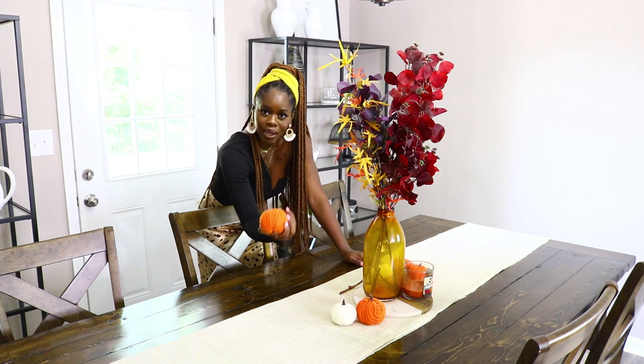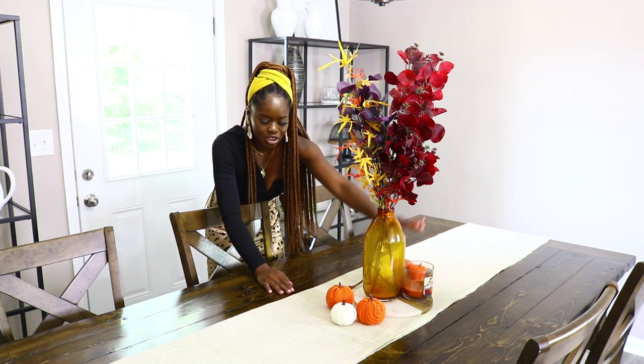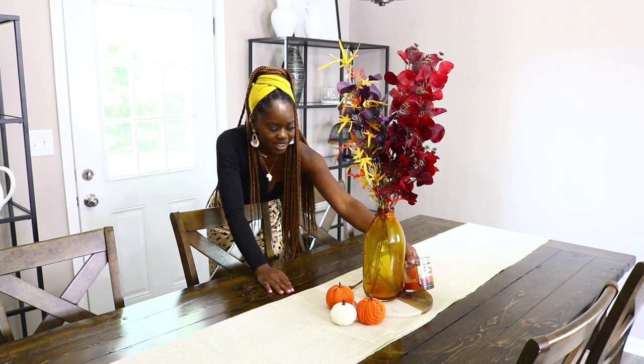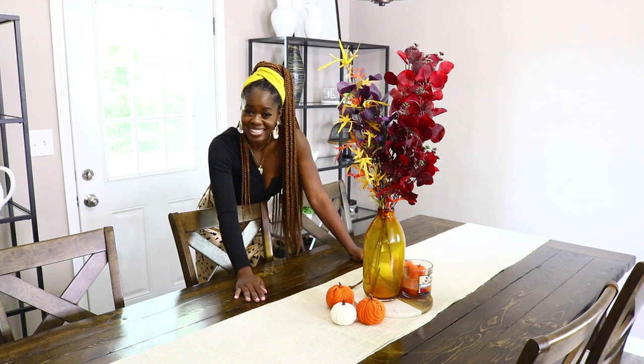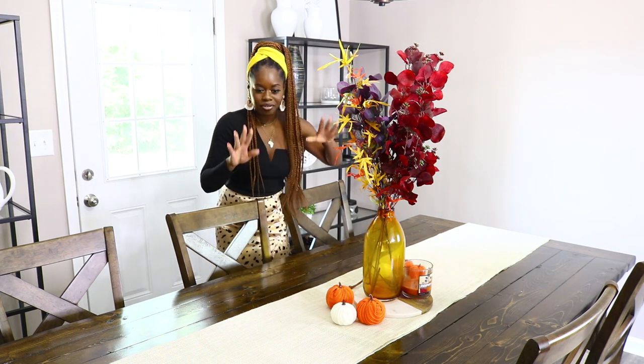And then we have the little pumpkins, which again, for fall decoration. The candle, we have the pumpkin spice latte. Is that what it's called? Yeah, a pumpkin spice latte candle. You know, just keeping it simple, but showing off the fall season. So I'm going to show you the overall of the dining area for now.